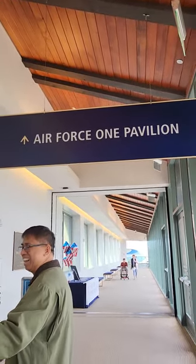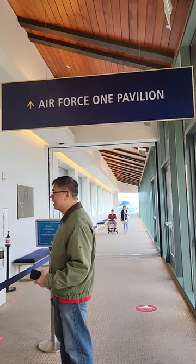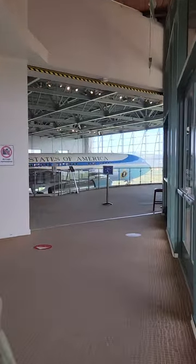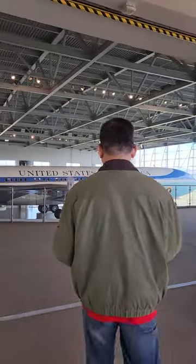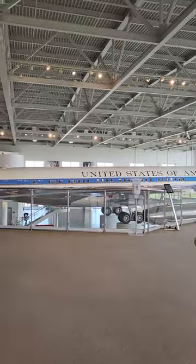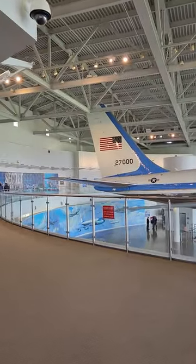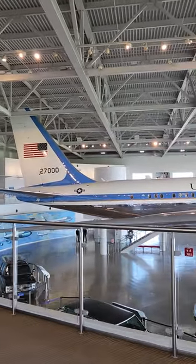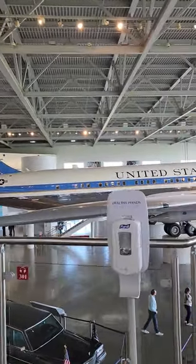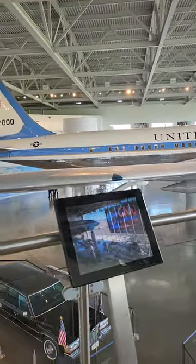Oh my God. Listen, Air Force One for visit. When you finish down there, Air Force One. Meron isang excited. Air Force One. This is the actual Air Force One during President Reagan's time. Yeah, see?